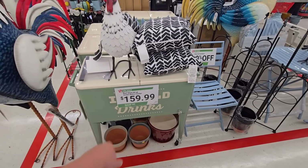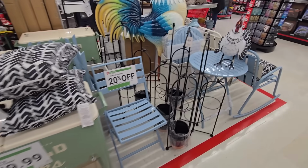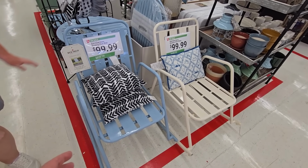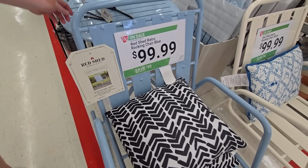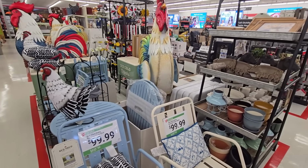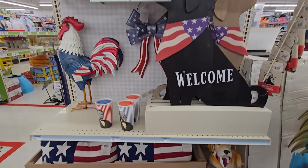That'd be kind of cool to put out on a porch and put some cold Coca-Cola in there. And these here are kind of retro. They're kind of like old school, right? Yeah, they are. Retro rocking chairs. Well, those are kind of cool. He's got his feathers out. He does. Yeah, so they got all kinds of decorating ideas here.